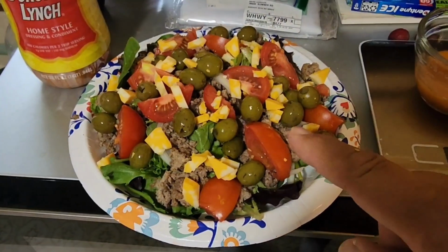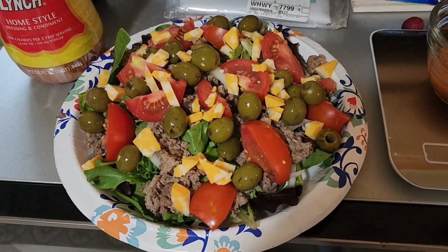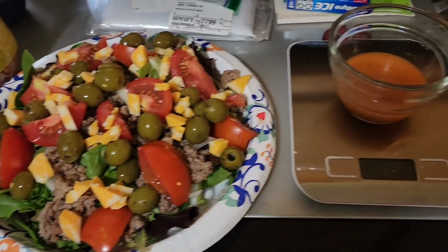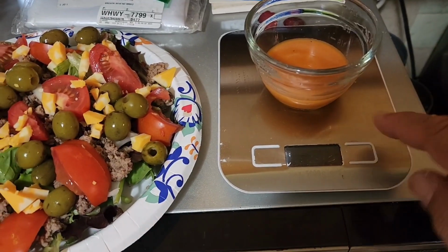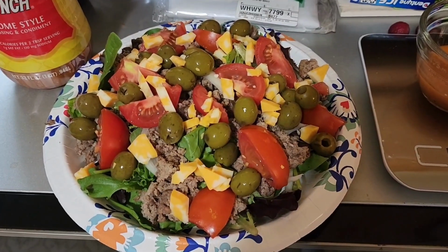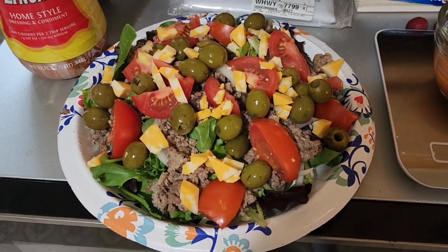All right, here's our supper tonight. We've got 100 calories worth of ground beef taco meat. We've got 60 calories in our olives. We've got 100 calories in our cheese. And we've got 160 calories of our dressing, which is 50 grams. We measure it. A scale is also good to use when you're measuring your ingredients. So we're right at our 400 calories. We're not counting the onions, the tomatoes, and the lettuce.